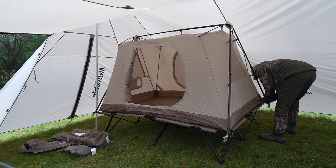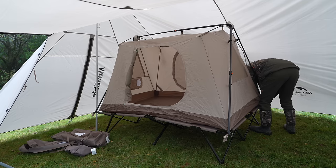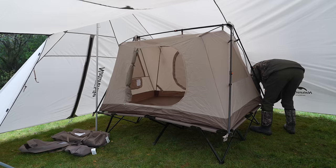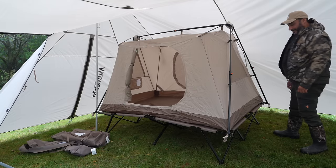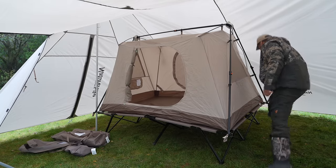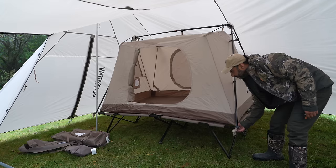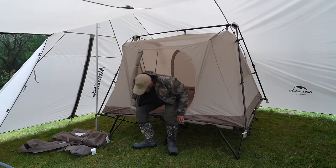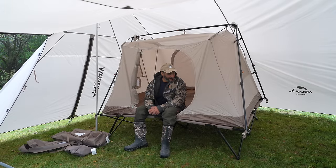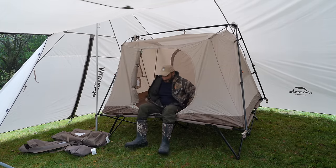The only thing I don't like are these pins, these bolts. They're a bit finicky and they're not long enough. But that's a minor gripe, really, considering how much tent I've got here. And this thing is massive. Oh, we're going to be so comfortable in here tonight. And yeah, I'm off the floor. I didn't even need to bring my chair, but I have. Oh, this is awesome. Okay.